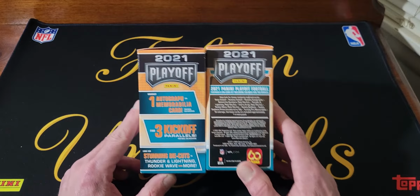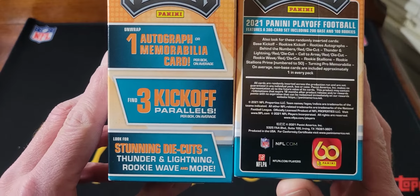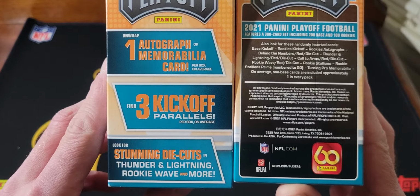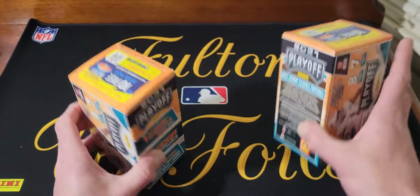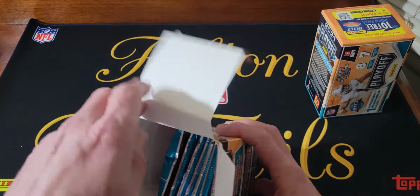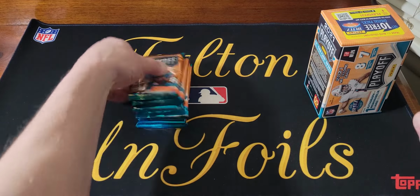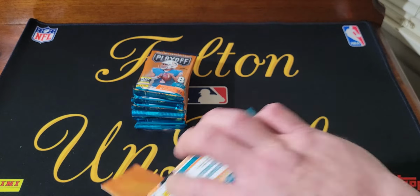We're going to get one autograph or memorabilia, most likely memorabilia. We're looking for stunning die cuts in Thunder and Lightning, Rookie Wave, and more, and Kickoff parallels. So here we go. Let's get the packs out and get through these. See what we get. Stay tuned.